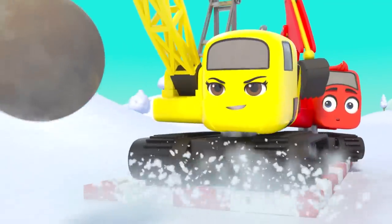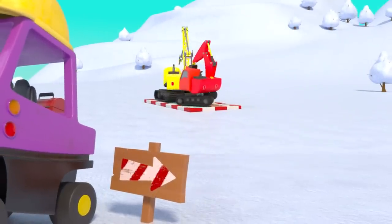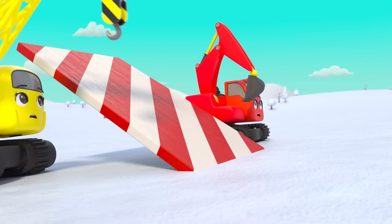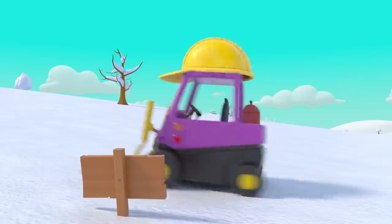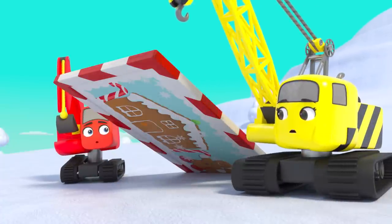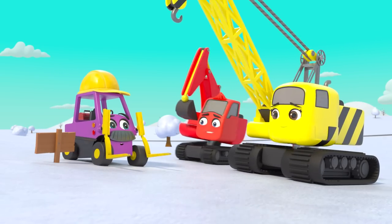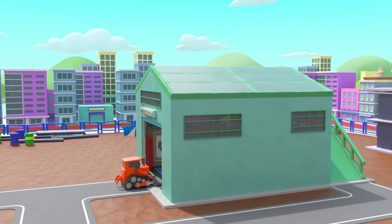Dazey has spotted something ahead, a snowbank. Look at them fly. Now they're ahead of the snowball. They can use the sign as a ramp. It worked! Brilliant idea, guys. Phew, Digley and Dazey saved the day, just in time. And Mr. Rubble didn't even notice anything was wrong. Great work, team. It's a bright sunny day at the construction HQ.